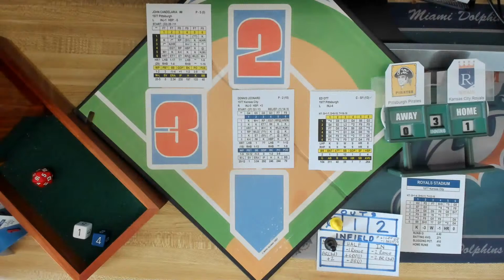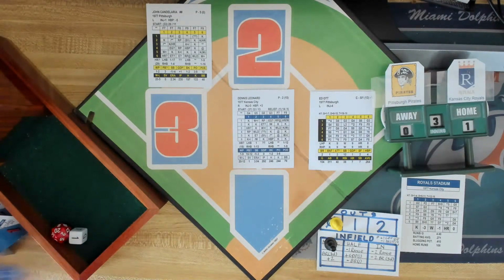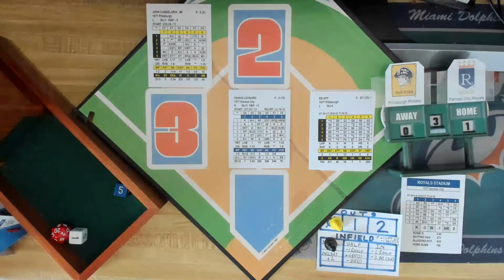Ott's base running rating is a 2. It's hit to the right. Cowens has no arm. A 1-2. Ott will get to second base. It is a 5. He will have to hold. So Ott, a great throw actually made by Cowens to get the ball to the infield, and Ott will stay at first base. Leadoff runner on for the Pirates.